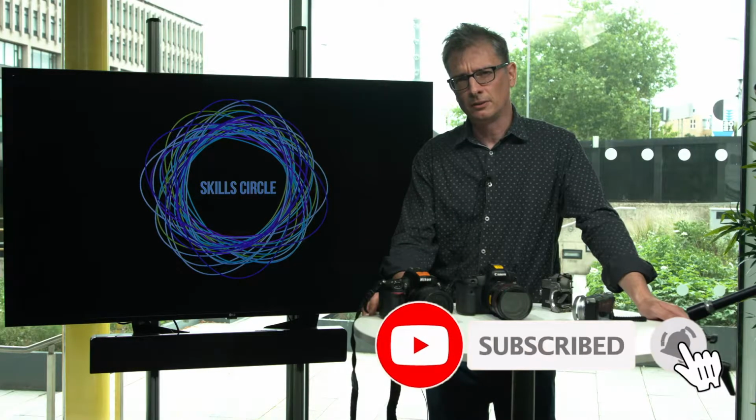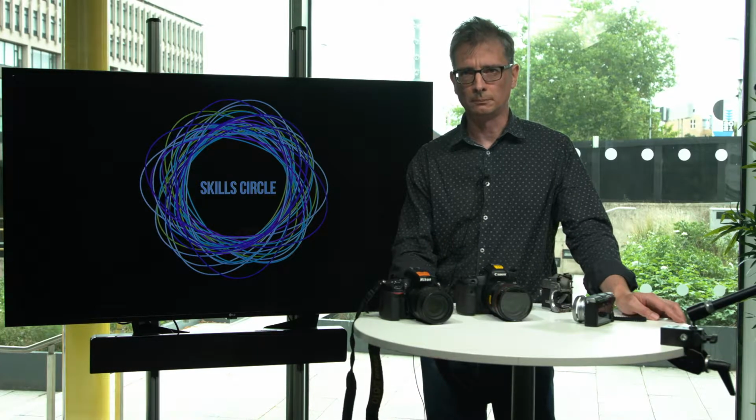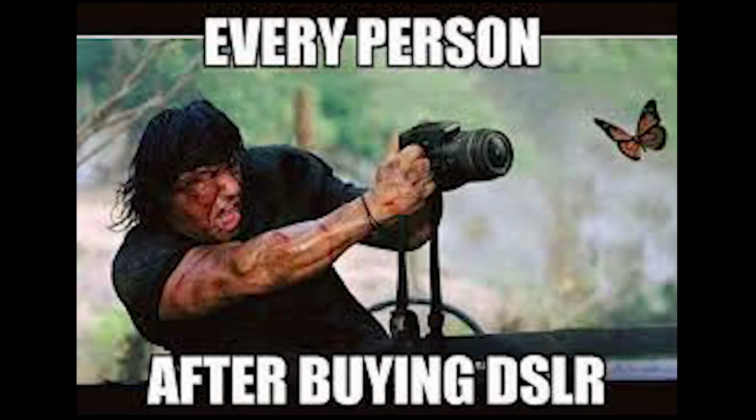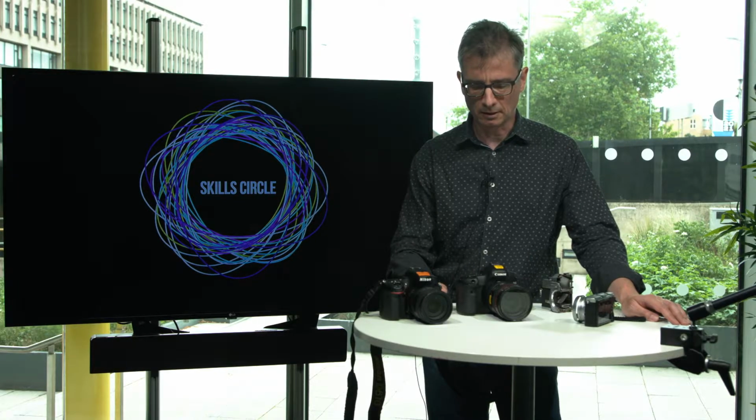Today I'm just going to show you one or two of the categories of cameras, digital cameras for still photography, some of which are available from the Media Loan shop. These two cameras in front of me are DSLR cameras. You've probably got one of your own. Canon and Nikon are one of the most popular makes these days.